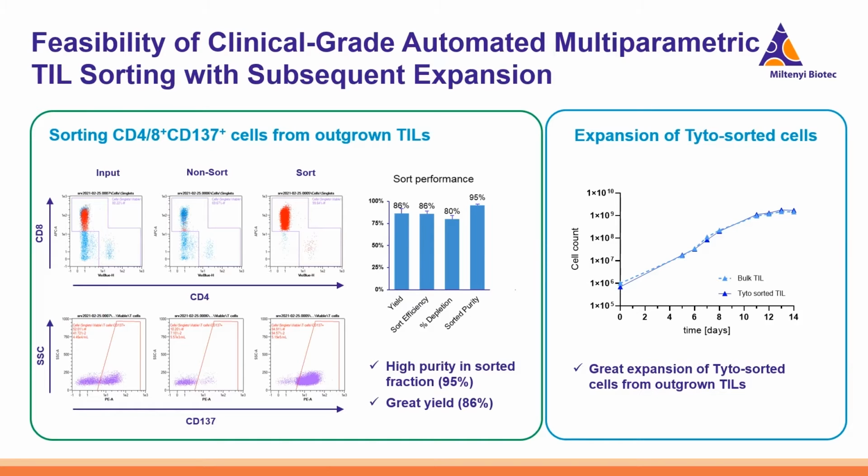So to continue with this, we expanded the sorted TIL subset as well as, of course, the non-sorted control in the CliniMACS Prodigy with the rapid expansion protocol. In both cases, we started with around 1 million, actually a little bit less in the sorted fraction, and then after 2 weeks, we harvested around billions of cells. The numbers were more or less similar between the control and the sorted TIL group.